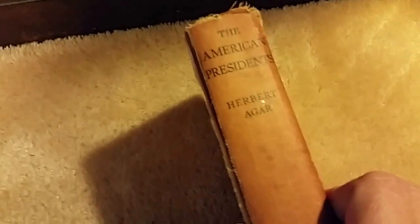There's a book on my bottom shelf, it's not really in great shape, but it's called The American Presidents. It's by Herbert Agar, and this particular book was owned by a Henry Berryhill Jr., dated 1941, from Chapel Hill, Bull's Head Bookshop in Chapel Hill. And a little research shows he served in World War II and lived here.